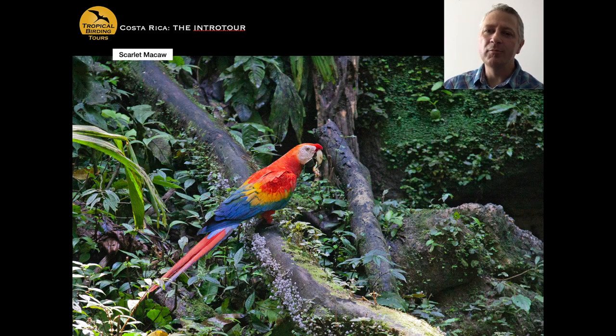Around the hotel, just sort of a pre-breakfast walk, we can often find scarlet macaws flying over.